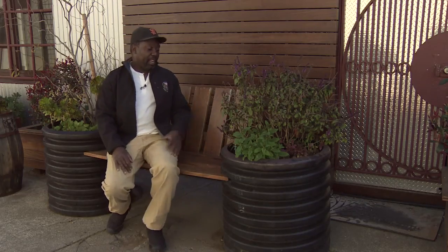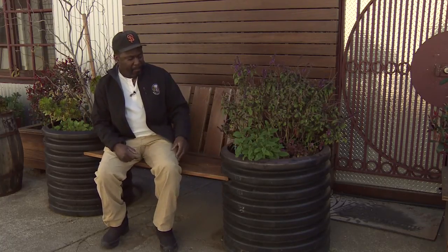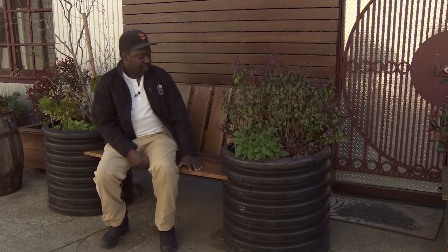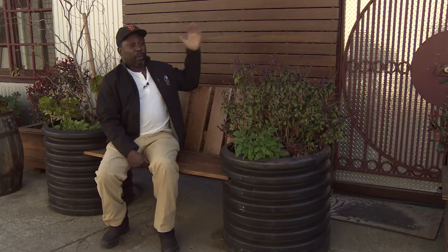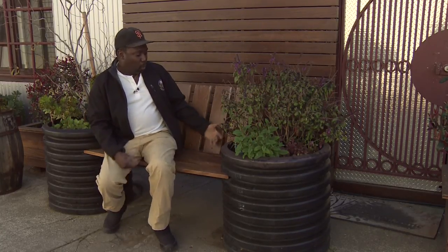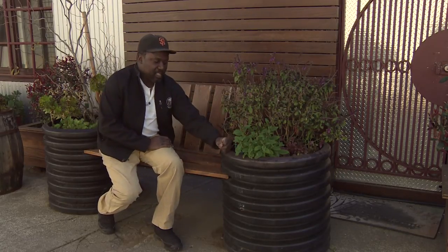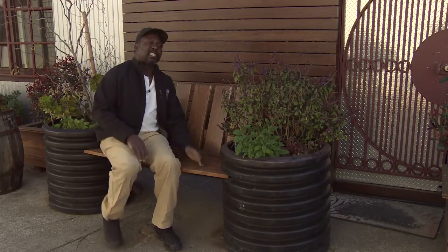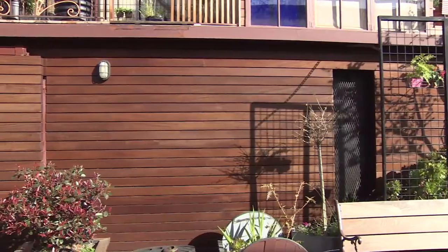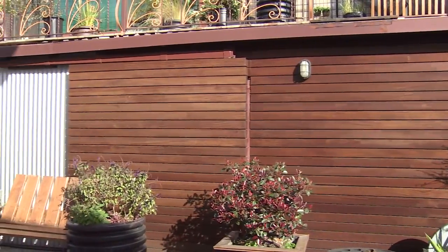Well, I got benches and containers, like you said. The containers are sewer tubes that we cut in half and put a bottom in and created planter boxes. And the bench itself is leftover material from the deck up on top. So remnants from the floor. We used everything, and these containers will last forever, and so will this. This is Ipe siding. My friend said, when the world comes to an end, the only two things left are cockroaches and Ipe siding.